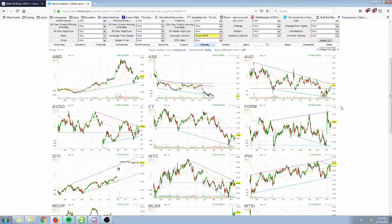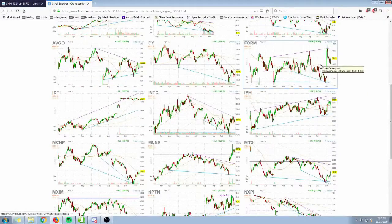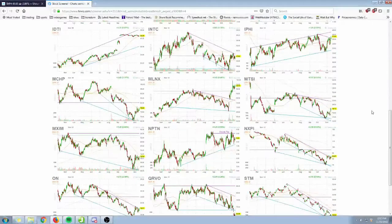There are two ideas here. One is you can look for names that are performing exceptionally well and are flagging at highs and getting ready to maybe move to new highs. Stuff like IPHI, Form Factor to a certain extent, Mellanox, which is again printing a beautiful candle, and focus on those names, right?